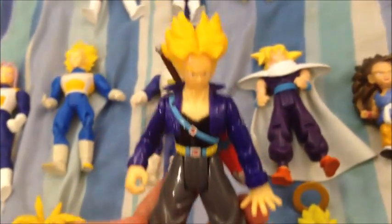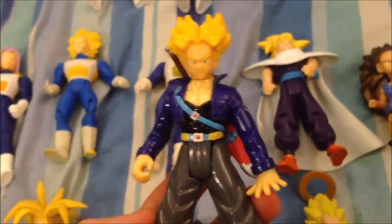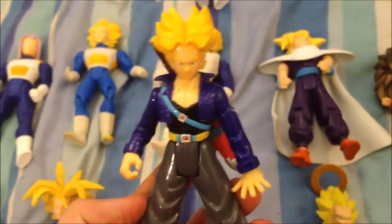I mean, the form that everyone remembers in this, when he first comes into it, and goes Super Saiyan, kills Frieza and King Cold. No, we won't give you that one. No, we'll give you this one.